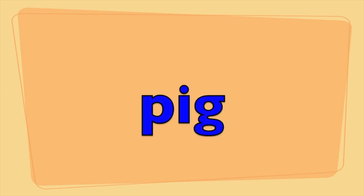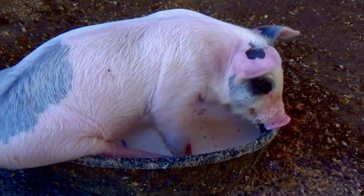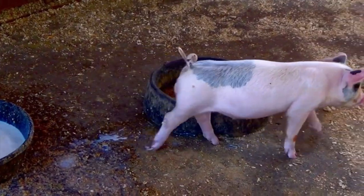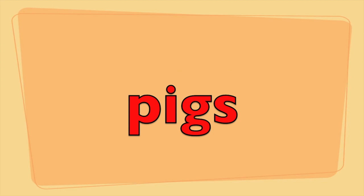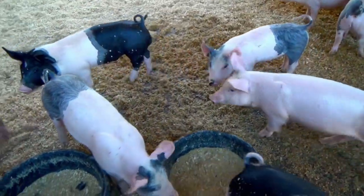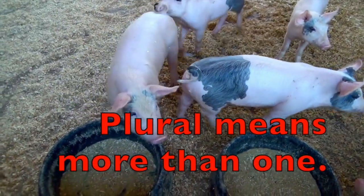One pig. Boys and girls, we're going to look at one pig. Singular means one. Say it with me. Singular means one. Plural means more than one. Pigs. Boys and girls, do you see more than one pig? That means it's plural. Plural means more than one. Say it with me. Plural means more than one.